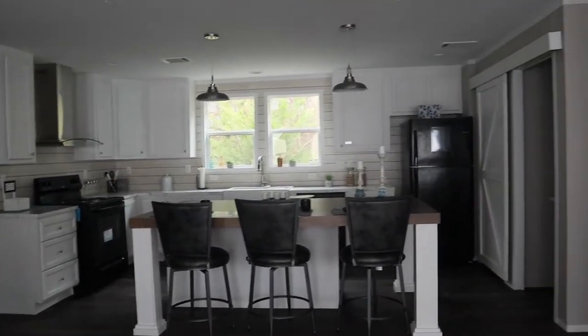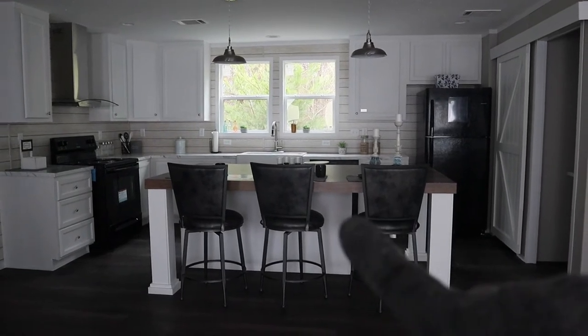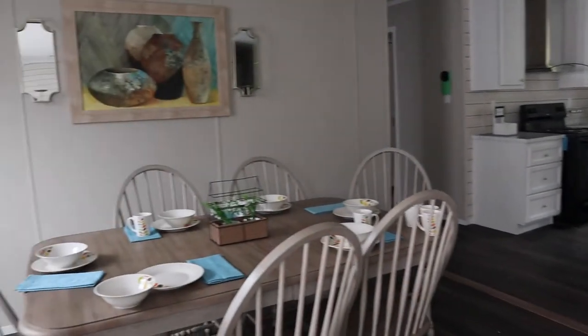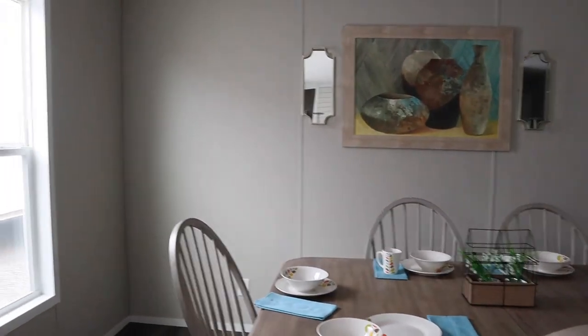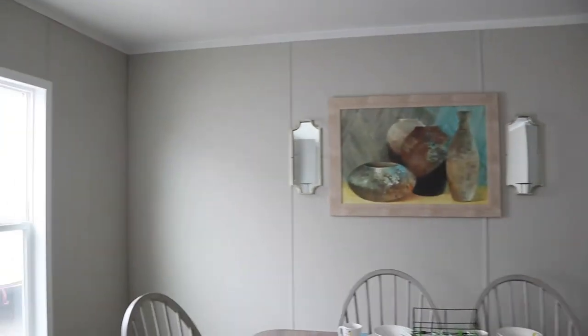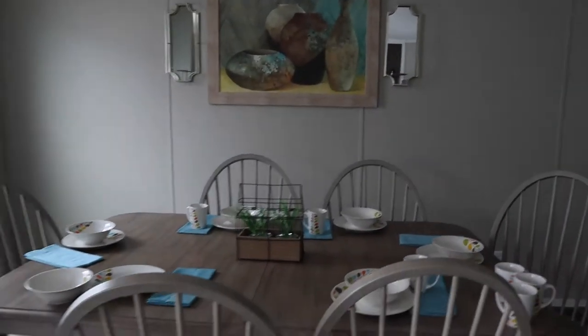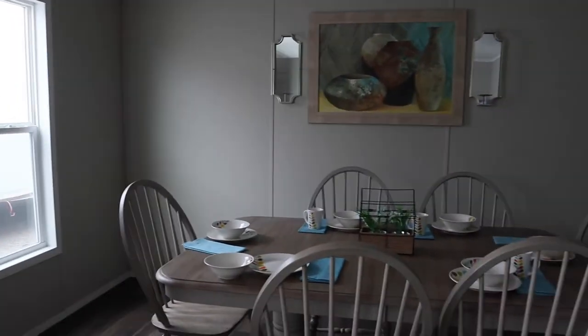So when you walk in, here's the kitchen. That island is really big. I love it, love it, love it. And this is the dining area here. This flooring is the same thing, linoleum. I don't like the dark flooring. I like the other kind. There's another color you can choose. Here's your dining space though.